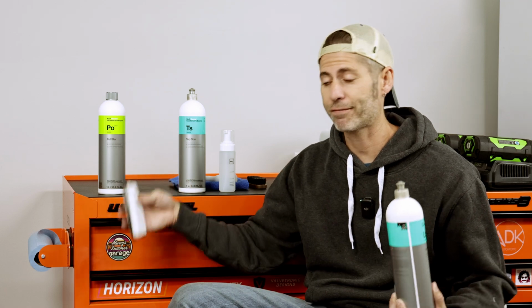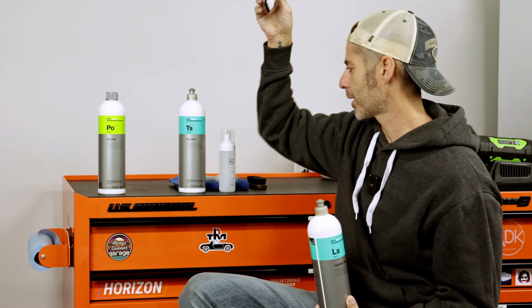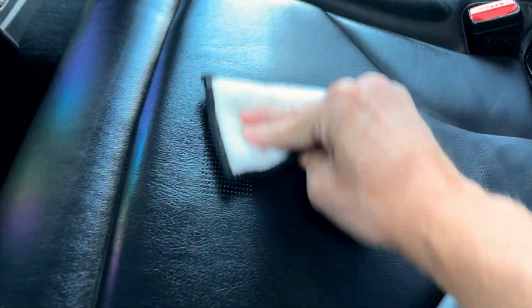Like my car has the full merino leather package, so in addition to the seats, you also have the dashboard, all of the knee bolsters around everything, and half the door sills are all leather. So for those areas, it was a little tougher to be precise with this, but that's more of a note about the scrubber. As for the actual product, this stuff goes on really, really nicely.